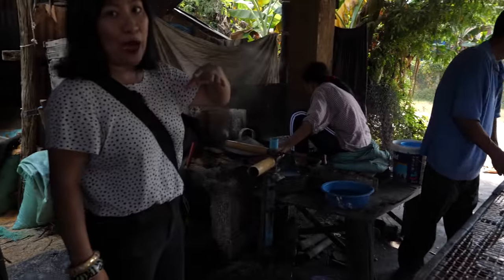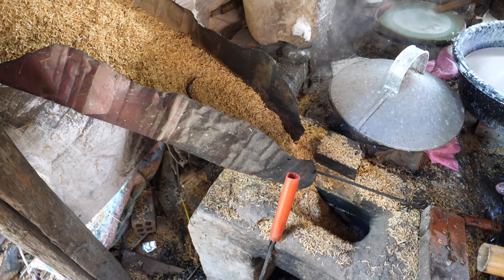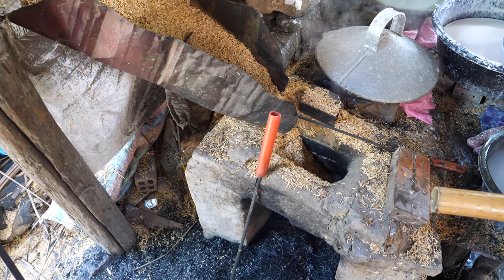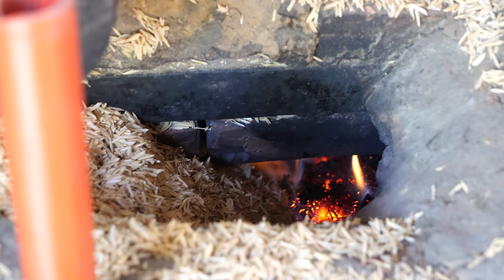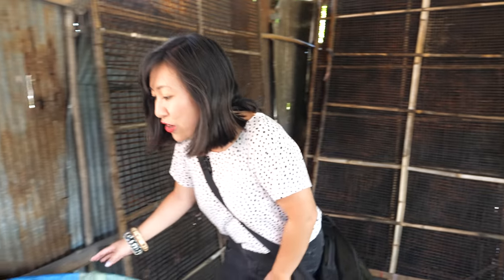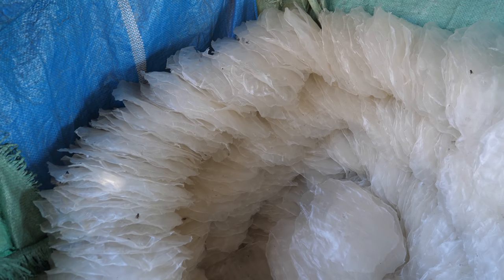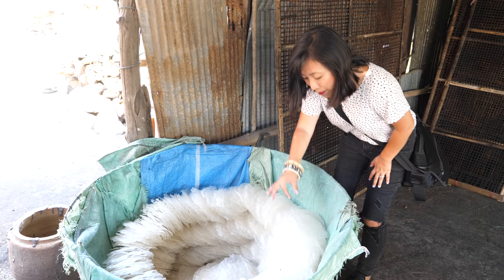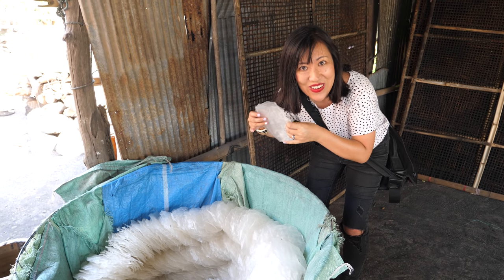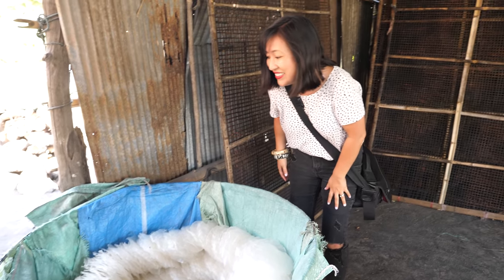And like Thomas said before, when we were at the sticky rice place, everything is used. So to create fuel for the fire, they've got the rice husks going in. It's a really beautiful smell again. And then these here are the dried rice paper. So it only takes about 30 minutes to dry, very quick. And they're very crispy. So can you hear that? Almost a little bit plasticky. Wow.